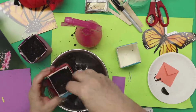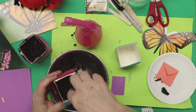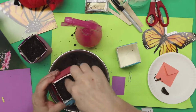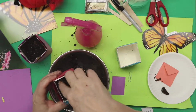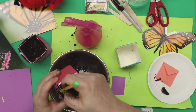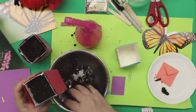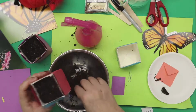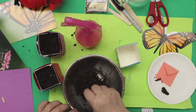Don't pack the soil down because the little roots need to go down into the soil. And sometimes if the soil is packed down a little too much, they have a hard time starting. Okay, and I'm just going to grab this pencil and get that big piece of soil out of there. And you want to leave a little soil in the bottom because you want to cover the plants with a little something on the top, but not too much.